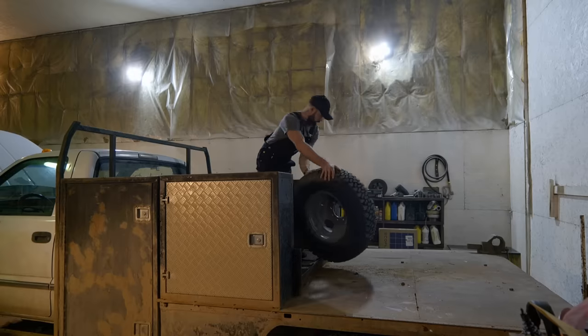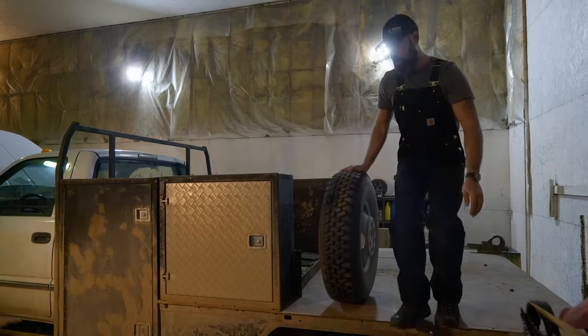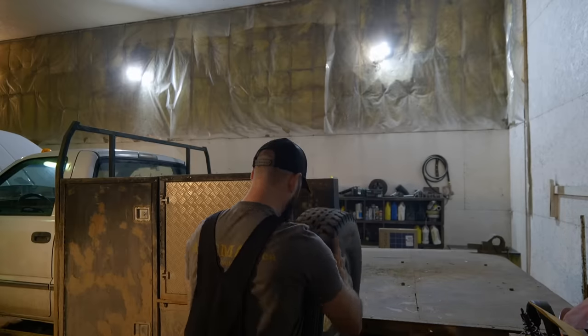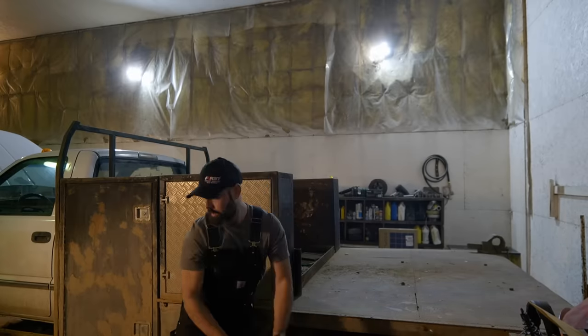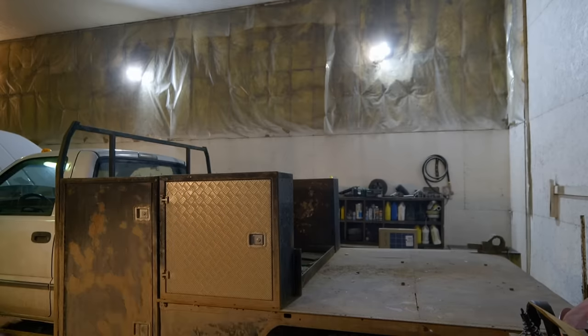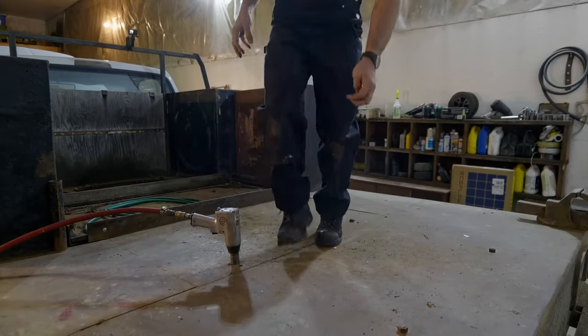The plan originally was to get the truck mechanically sound, then take the box off. I think in the grand scheme of things, it's gonna be better to get this deck off just to free up the room and start getting measurements. Wow, that's loud.